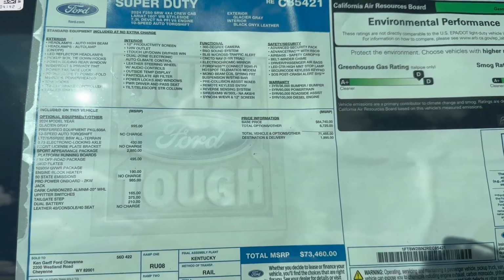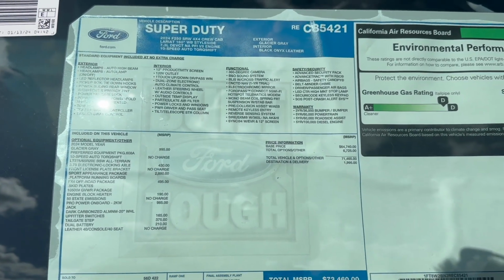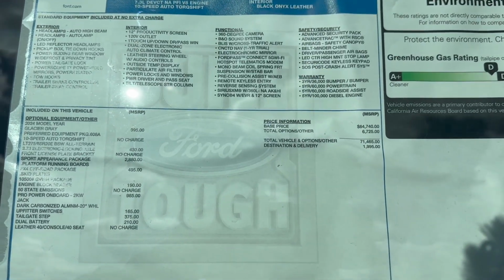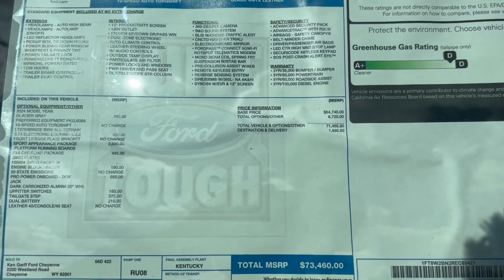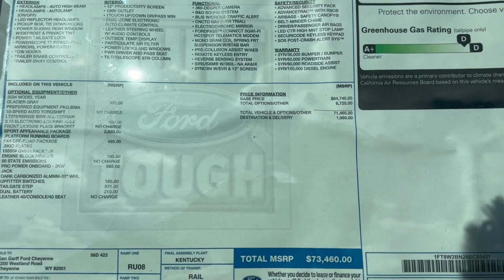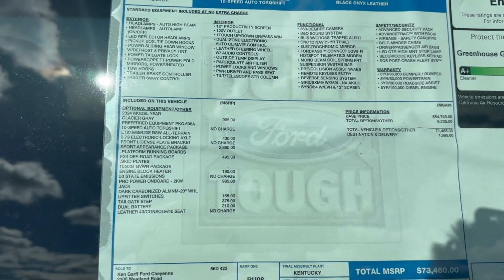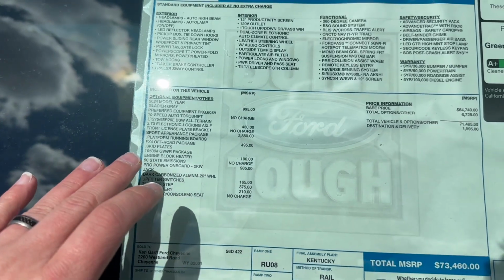And a quick snapshot of the Maroney sticker here, the Windows sticker. So with an MSRP of just over $73,000, this feels like a good buy. Give you an idea of what we're working with here. This optional color, Glacier Gray, is about another $1,000 add. Base MSRP before the additions, you can see it there, is $64,740, and then we have $6,700 worth of additions on this particular truck, the most notable being the Sport Appearance package, as well as the FX4 off-road package, as you see over here.